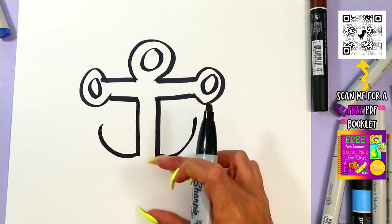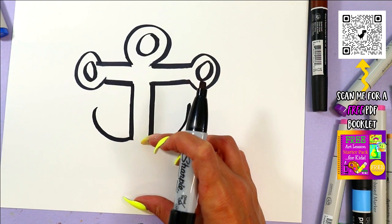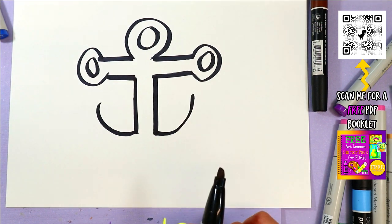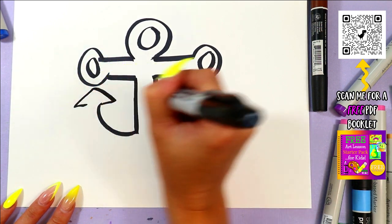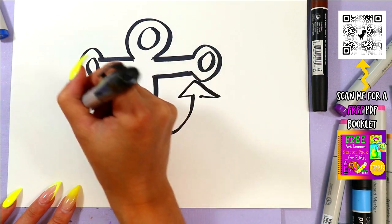Now, I'm going to make this a lot thicker than typical. The reason is because I want to put a face on it, obviously. All right, here we go. So that's why I'm distorting the proportions, because I need a face on my anchor.